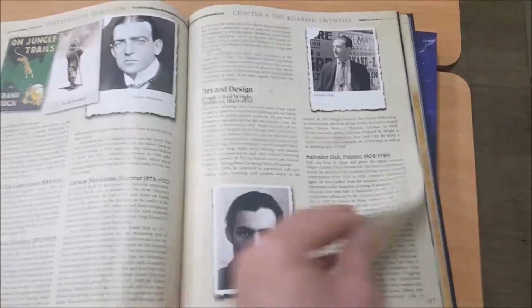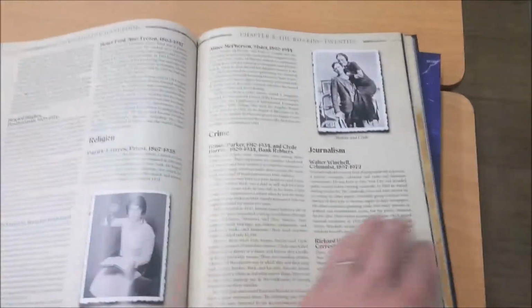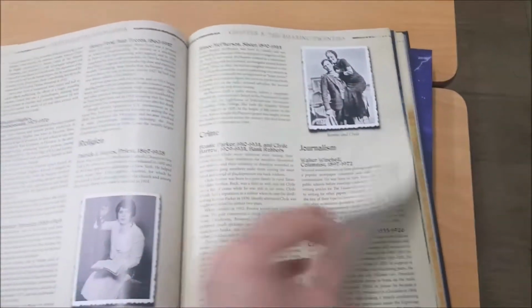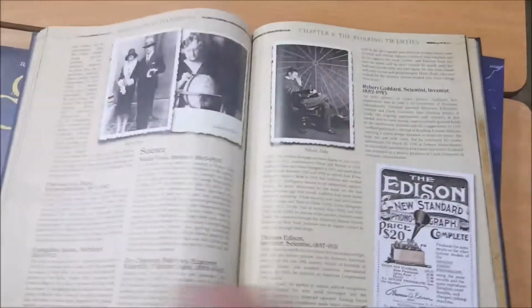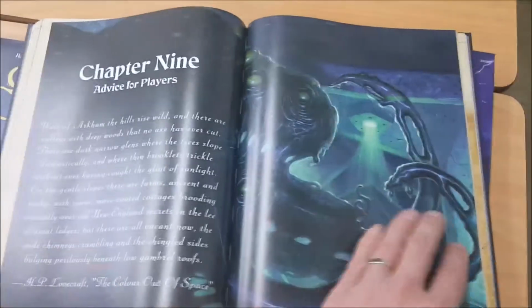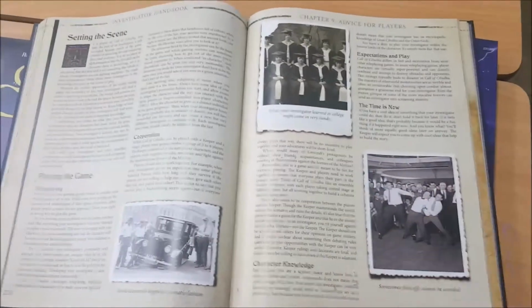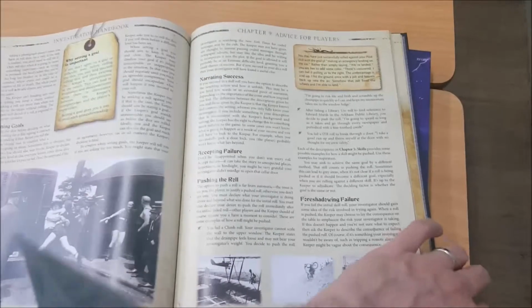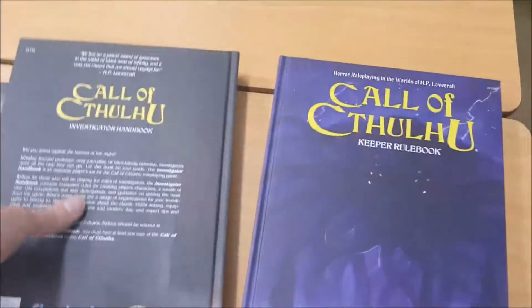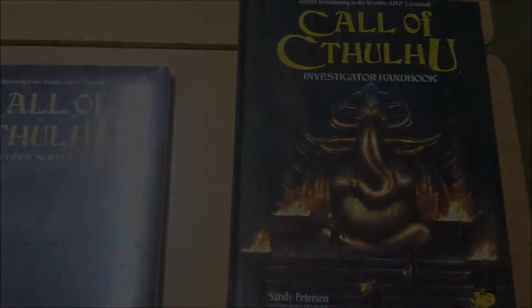Okay? I really like this particular chapter, the Roaring Twenties chapter. And it's stuff like this that adds to the page count so significantly for this edition. It does mean that this edition is focusing very strongly on the 1920s era, which I'm totally fine with. All right. Yeah, nothing wrong with this. All right, so one small blemish, one I can live with.